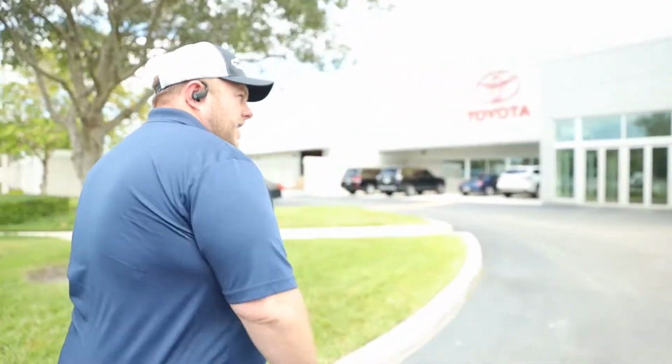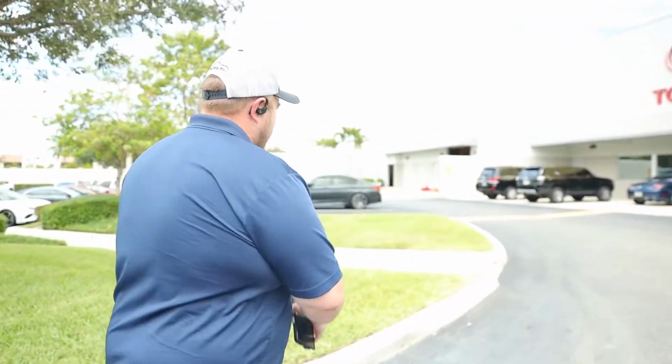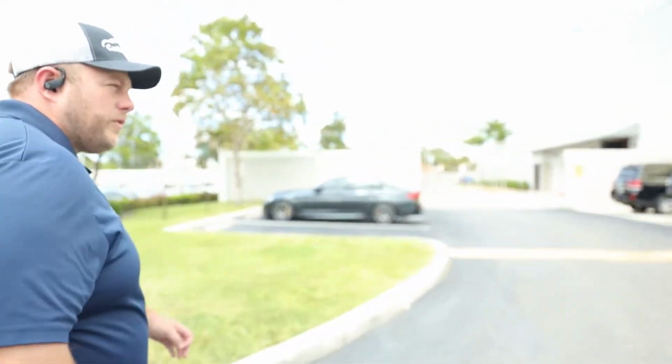How many cars you got today? No idea. Going down, you gotta figure it out. We're gonna walk to the back first, check out the pre-details, and then we'll go to the front, do a key audit for the used cars in the front line.